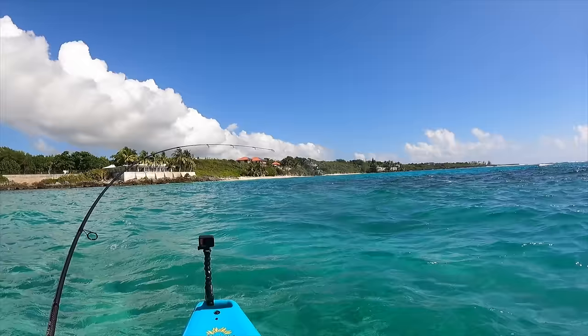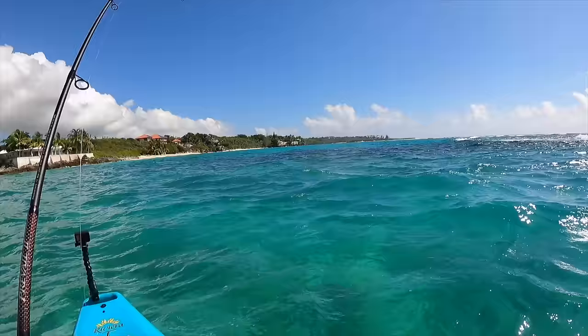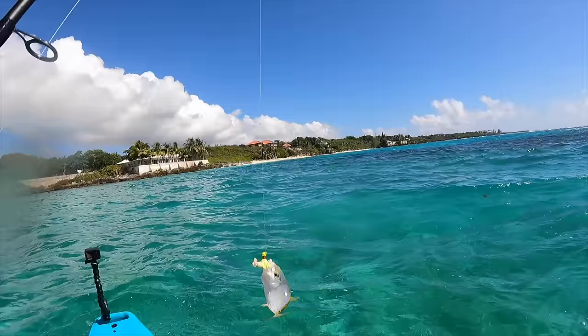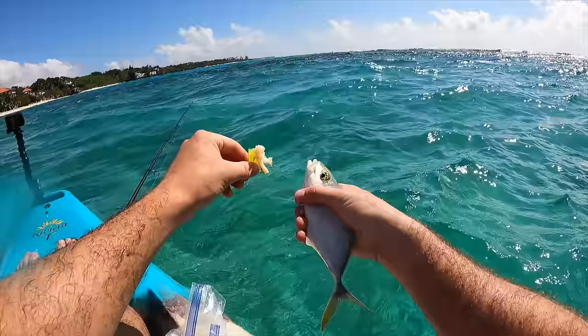Got him. Fish on. Fish on. He just took it. Nice. What happens with this one? All right. Another jack. Another small one, but cool. It's like Cayman's version of a pompano. Nice, another small one, so we'll let him go.